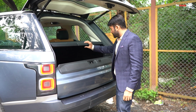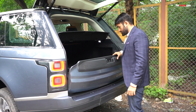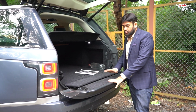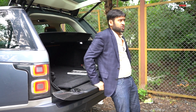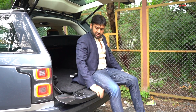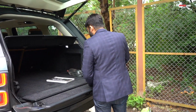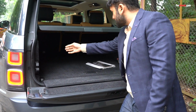The boot space is huge actually. The boot space is humongous. Now this is another feature that you see in the BMW X5, where you can go off-roading, you can sit, eat here, put the plates here. You can also actually sit here. It's quite strong to take your body weight, and yeah, it's a pretty large boot. And of course the seats can be adjustable.